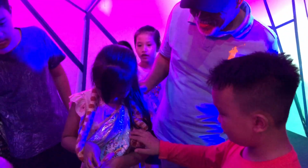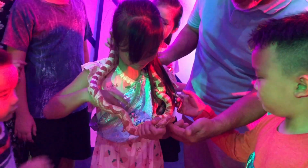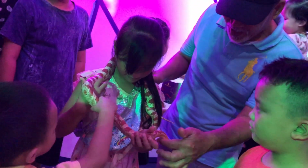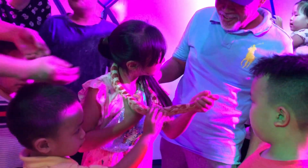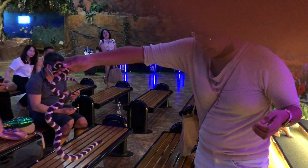Snakes hibernate. In winter, some animals have trouble finding food. To save energy, their bodies slow down. The animals rest in a safe place.